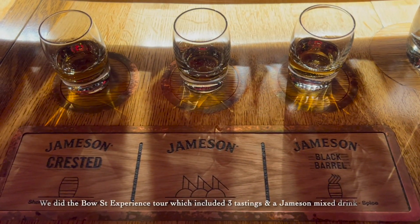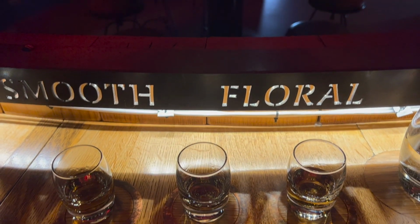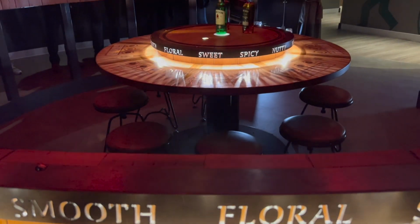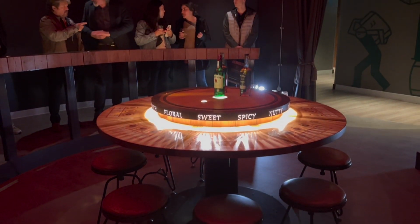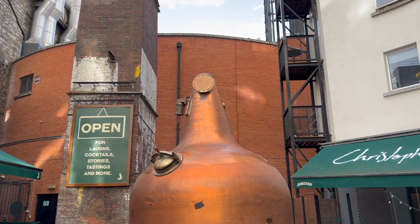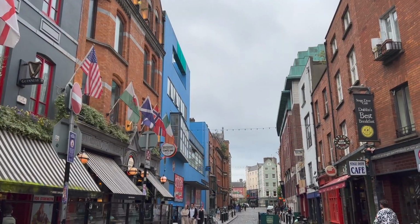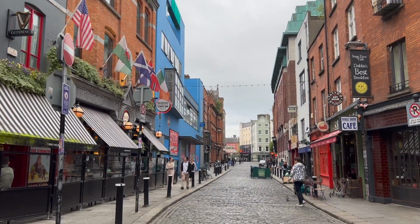We did the Bow Street Experience Tour, which included 3 tastings and a mixed drink. After the Jameson Distillery, we continued our way around the Liberties onto our next stop.